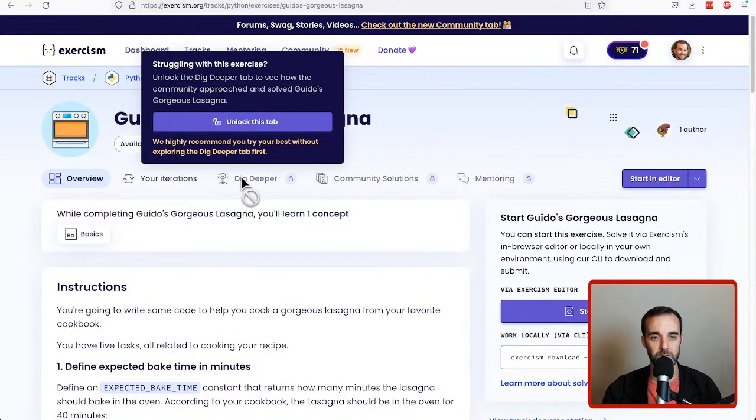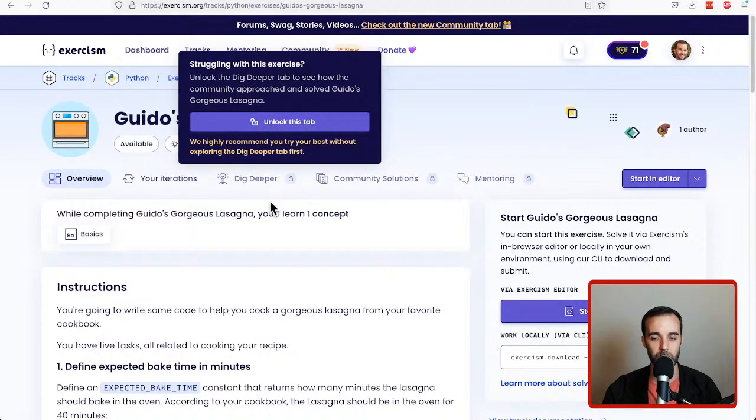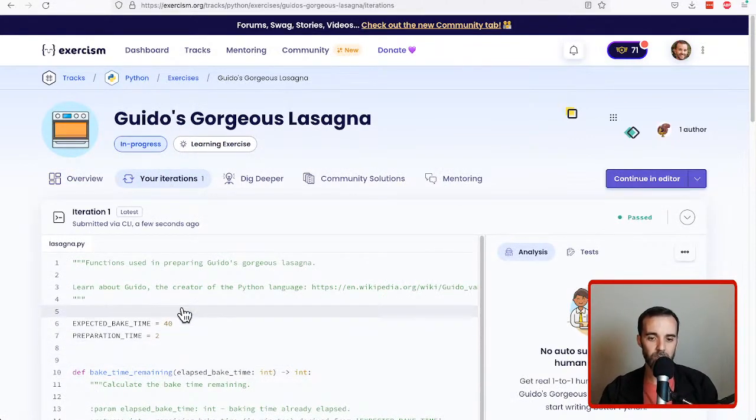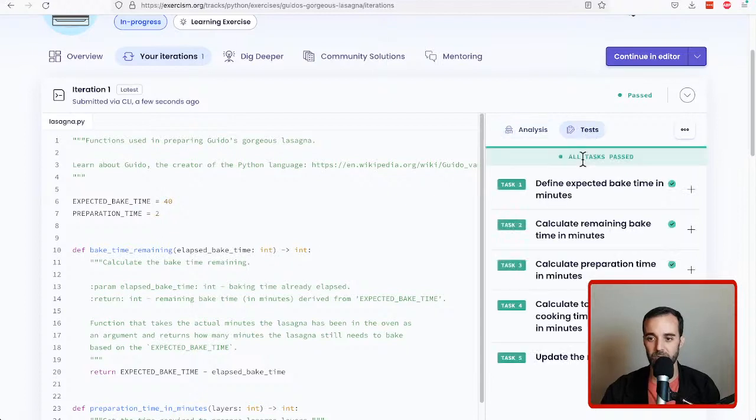Ooh, we'll have to look at what this is too. I don't know what this is. Dig deeper. That's something new I haven't seen. So once you've submitted, you can go to your solution. You can get the information, like I said. You can see that this is passed. You can see information about the test results if you wanted to.